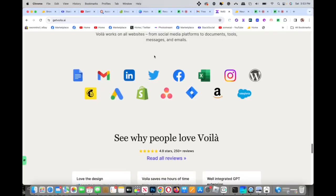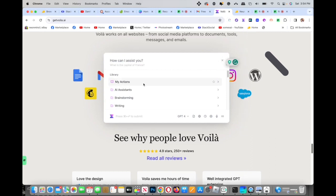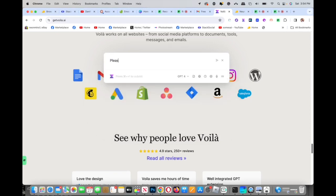But let's get started. Here, make sure you download the extension. And once you download, you have this icon here. And on the website, I can write anything. I'm going to take this website, get Voila, and then I'm going to say, and then I put the URL.